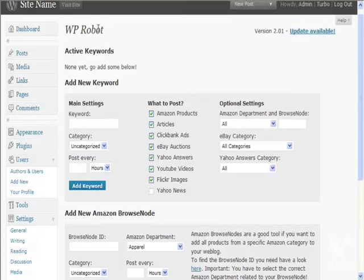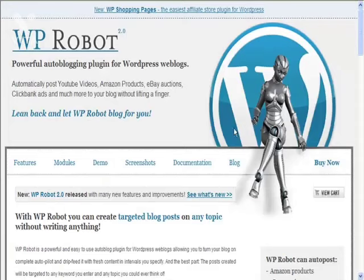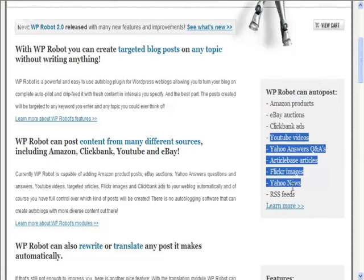What I want to show you now is a plugin called WP Robot. Now, WP Robot isn't a free plugin. It's one that you have to pay for. This is their website, wprobot.net. The reason we like this is it's very, very powerful. You can post Amazon, eBay, ClickBank, YouTube, Yahoo Answers, etc., and you can monetize these. Now, the first two you can monetize with your affiliate links, and these, of course, you can insert AdSense or other adverts into. So very, very useful.